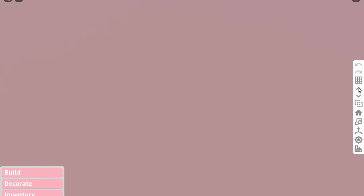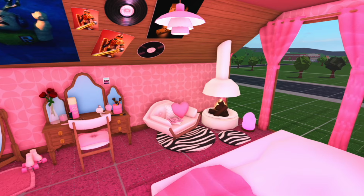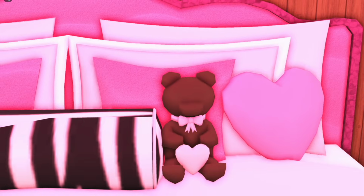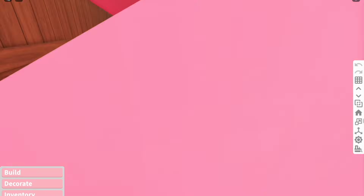Okay, so the bedroom is kind of done. Obviously, I do decals at the end. I've literally just joined the game, by the way, and some of the textures haven't loaded. So that's why that looks weird. And that's why the bear doesn't have a face. Oh my goodness. Anyways, we are going to move on to the bathroom because that's the final room to do.